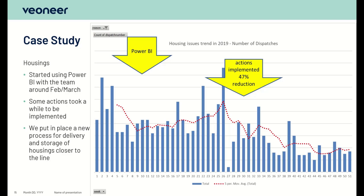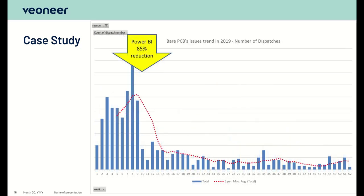After that, we noticed a 47% reduction in the number of dispatches related to housings. So that was pretty good. But then we looked at the second Pareto item, which was bare PCBs. Some issues with the bare PCBs were very obvious, and there were some very obvious actions that we could put in place, immediate actions. And we noticed an 85% reduction in the number of dispatches for bare PCBs alone.